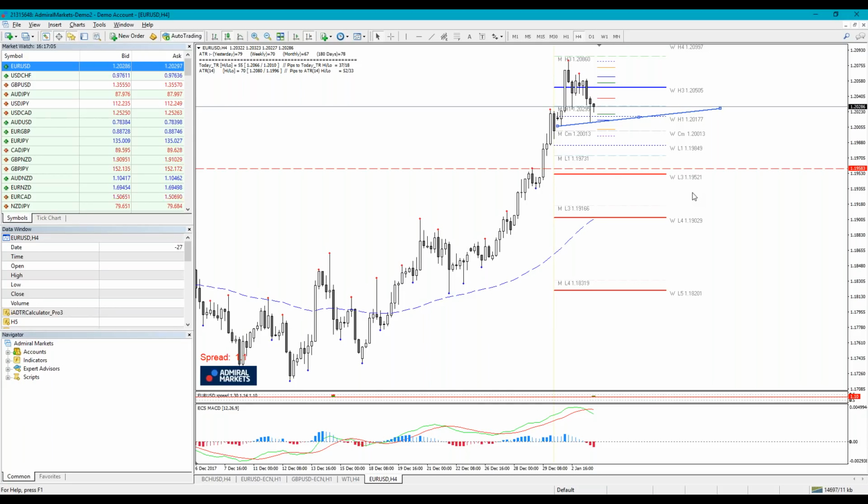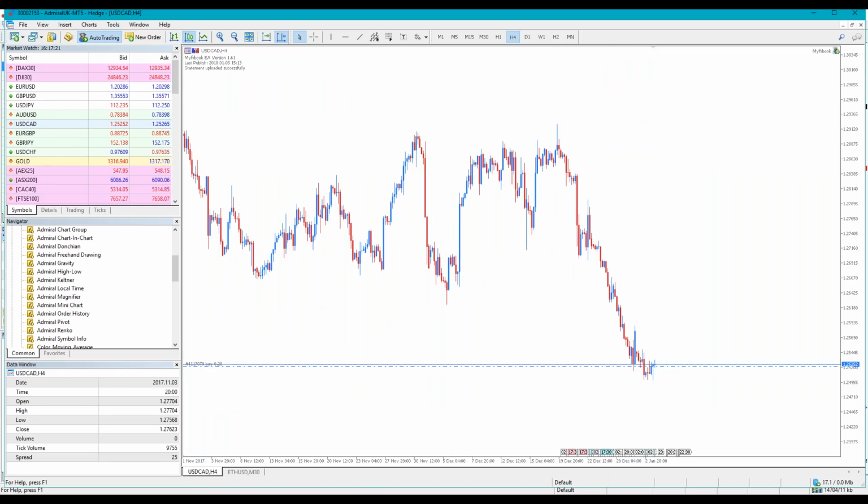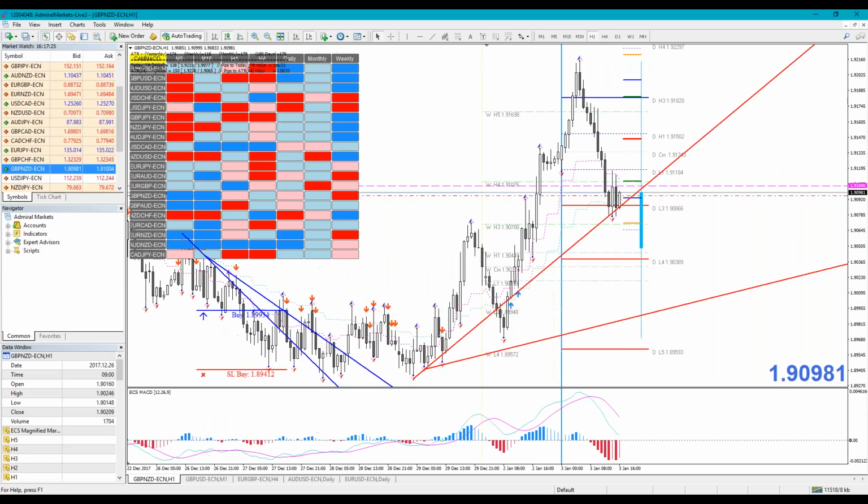Okay, so basically that's regarding this euro dollar. Do you have any other questions, guys? If you have any other questions, do not hesitate to ask me. Yeah, it's still struggling to go up, but it's going up, and this trade also now is going up. So we really need to wait.